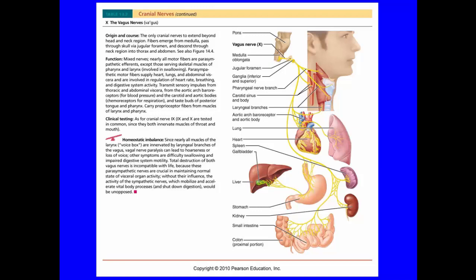Also, what's happening is this is a mixed nerve, clearly, because it's going to have motor fibers for the parasympathetic afferents, but it's also going to have sensory impulses coming in for the thoracic, the abdominal viscera, the aortic arch baroreceptors, so it's going to tell about blood pressure, the chemoreceptors that are in the carotid and the aortic bodies. This is going to tell you about oxygen levels, pH levels, things like that. And it's also going to have some information from the taste buds of the posterior tongue and pharynx.